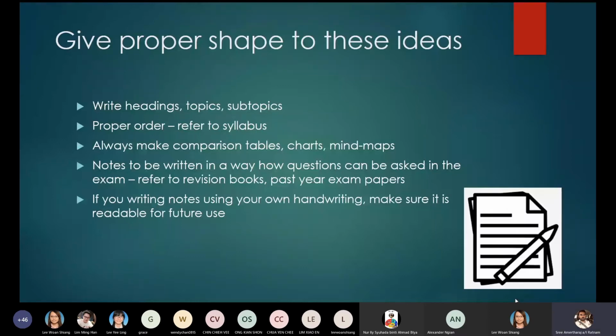Some students might think, okay, we can just jump to another chapter, it's okay, no problem, nothing wrong. But most students will feel that if you jump from one chapter to another, it makes them more confused. So make sure you know the order of your syllabus and so on.